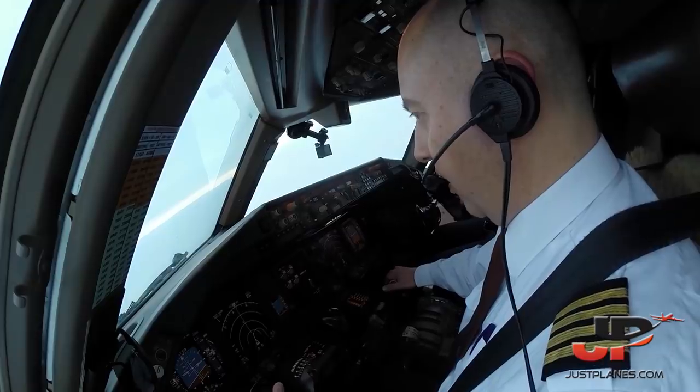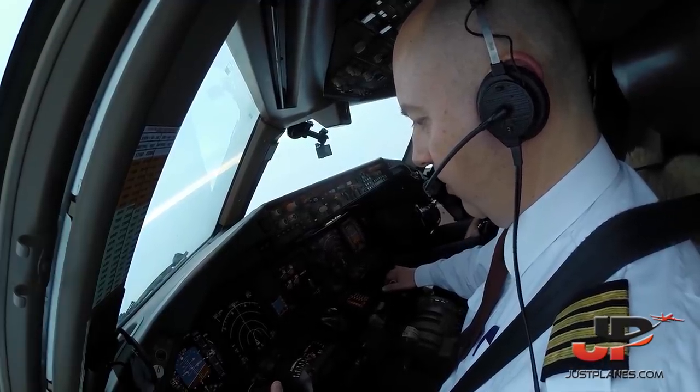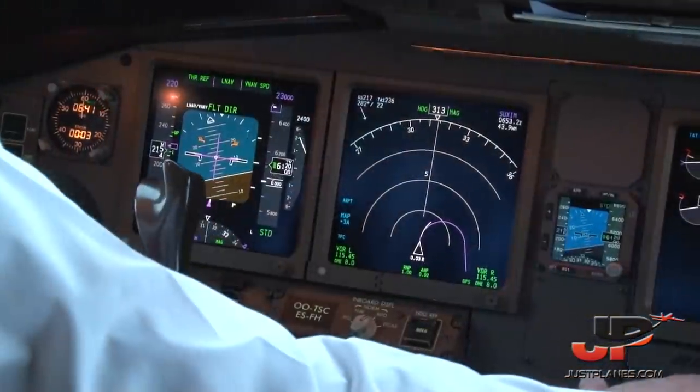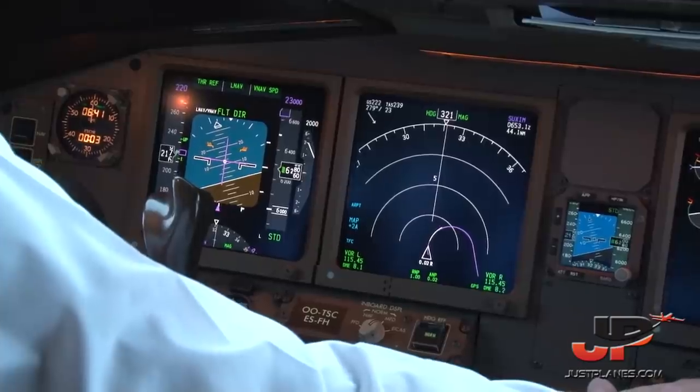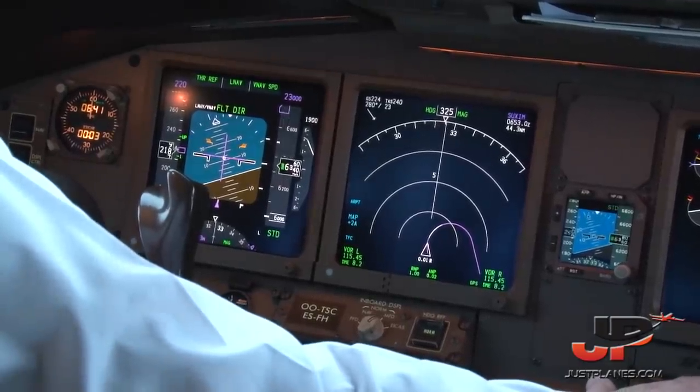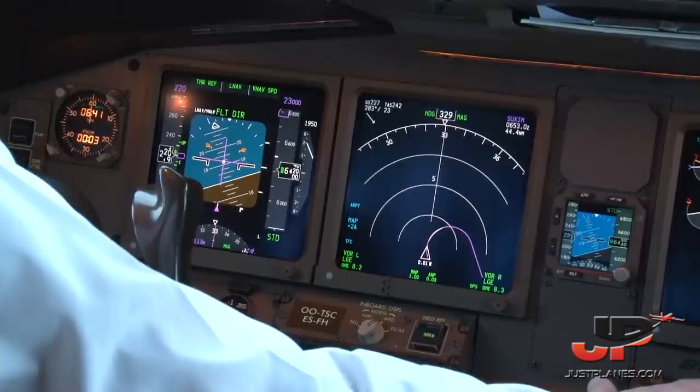And then we're leaving the poor weather behind us, climbing above the clouds. A few hours from now, we'll be enjoying the sunshine again. Perks of a pilot job.